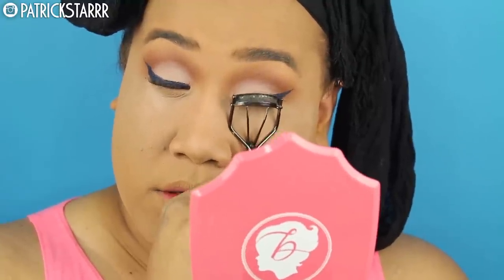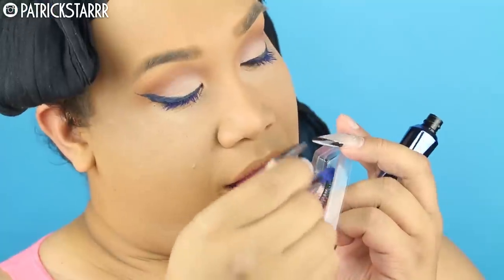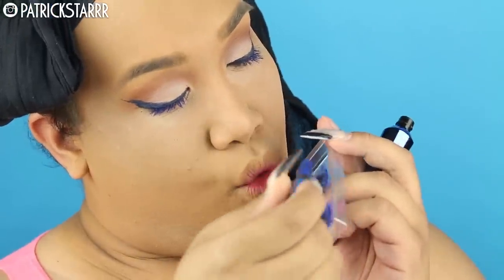But now that the liner is done, moving on to the other star of the show, we're going to curl our lashes and put on the beautiful mascara by Benefit. This is the They're Real Mascara. It is amazing, like alone, it makes the lashes so blue, so bright. And I think lashes are a great way to amp up your look for summer.